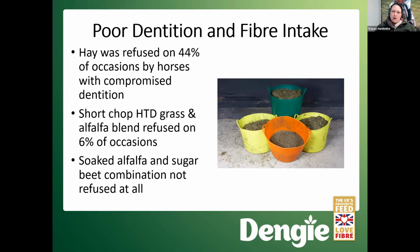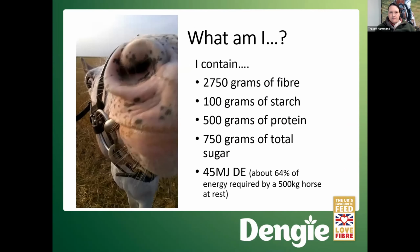What they found was that in the older horses, hay was actually refused on 44% of occasions with horses with compromised dentition. So they simply couldn't manage it and knew it, so didn't eat it fundamentally. Those on the short chop fibre ration refused it much less frequently, so there was only 6% of occasions that was refused, whereas the soaked ration, so the alfalfa and sugar beet combination, wasn't refused at all. And the key message really from this study is that for these older horses and ponies, if we continue to offer fibre in a format that they can chew, then they will eat it.